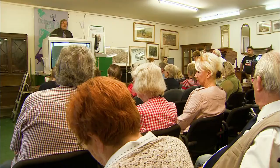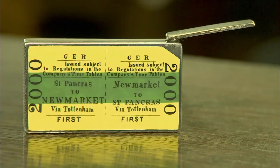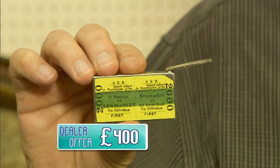Before the competition, we saw Lisa turn down Debbie's offer of £400. We head straight to the sale room to see if her Vesta can live up to the hype. I think it's wonderful. I think it should sell if the right buyers are here, or on the telephone, or on the internet. The reserve is 380. It's such a beautiful thing. Is there a collector in this room? There it is there. Lots of interest in this, I have to say.